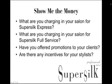Has Super Silk been helpful with your new stylists or your junior stylists as a service that helps get them busy? Oh yeah, definitely. My senior stylists don't have time to finish it out, so they just hand it off and let somebody flat iron it or let somebody apply it. That's great. Totally.